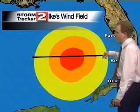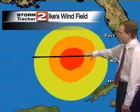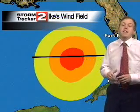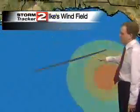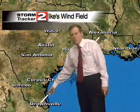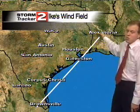Let's talk about Ike and the size of Ike. This is a big storm. Tropical storm force winds are indicated by the yellow, some of the hurricane force winds indicated by the orange, and then even the stronger winds than that indicated by the red right in the middle of the storm. What we did is we drew a line across the storm just to kind of indicate how wide that wind field of those tropical storm force winds is. And we'll track it roughly where Ike is supposed to go and lay it here on the Texas coast. And you can see that we're talking about the potential for tropical storm force winds to extend from southern Texas all the way up into central Louisiana. That is a big, big area impacted.